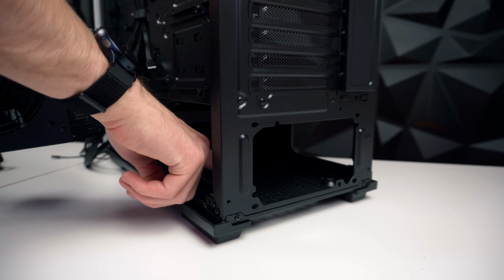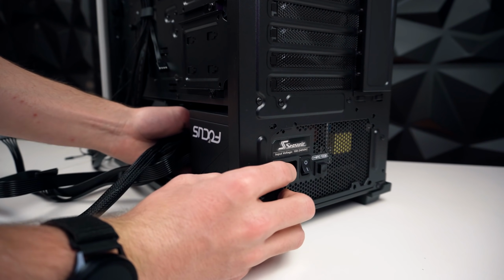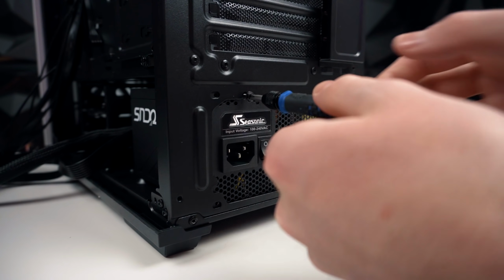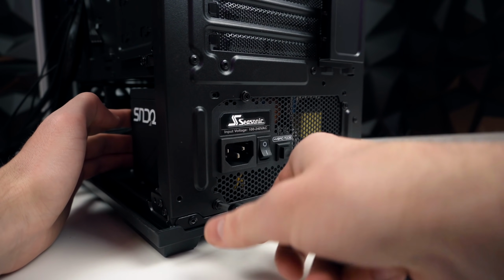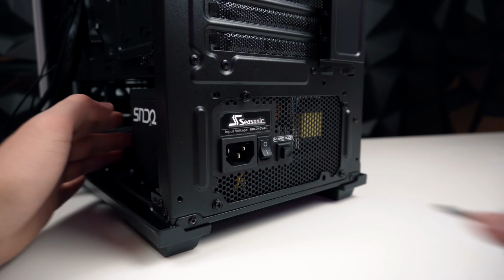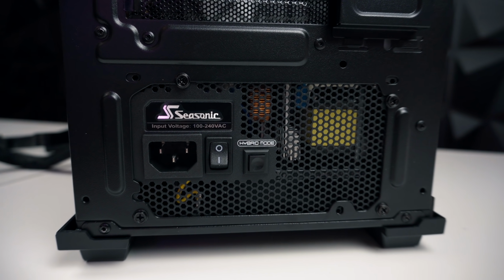Make sure that the fan is facing the bottom of the case where the vent is. Otherwise the power supply will be getting virtually 0 airflow coming from the fan, and you don't exactly want that to happen. And to fasten the power supply in place, use the 4 included screws that should have come in the power supply box. Oh, also be sure to switch this into hybrid mode. And that's it for the power supply, and now let's install the hard drive.